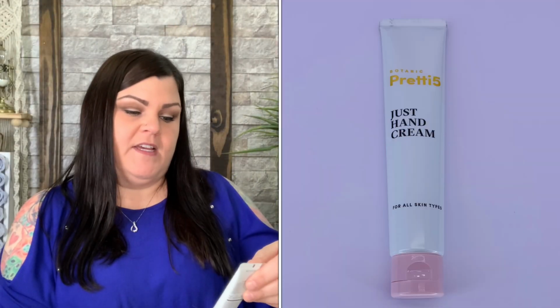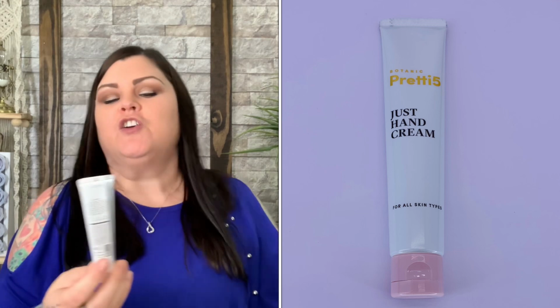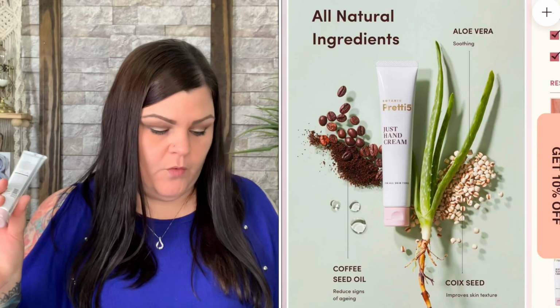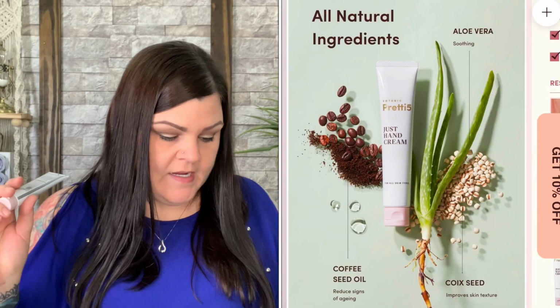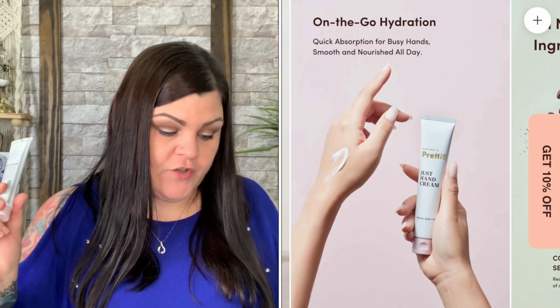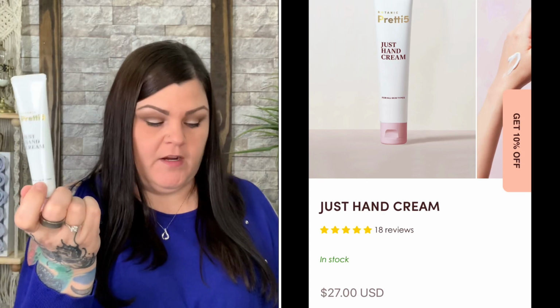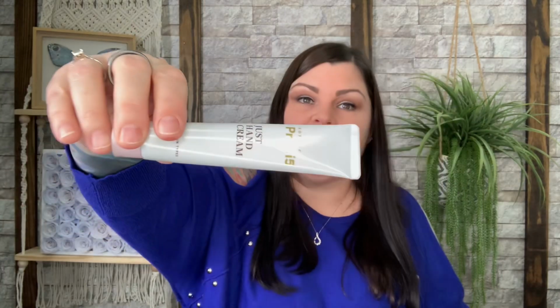Next up we have, it says Botanics Petit 5 Just Hand Cream for all skin types. Ooh, this has coffee seed oil, aloe vera, and it says that it's on the go hydration, quick absorption for the busy hands. And this guy is valued at $27 for this size right here. That is a great size to just drop down in your purse, your book bag, put on your nightstand. So that's a great size for a hand cream. Again, valued at $27. So now we have a product by Kitsch.